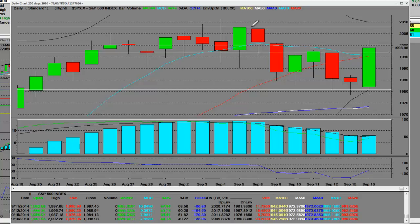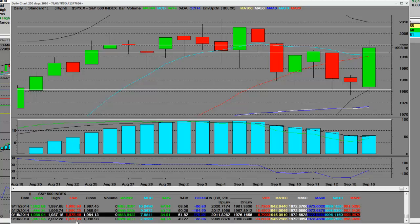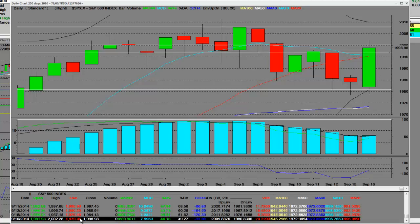With yesterday's selling down to the bottom here, just to give you an idea, those lows that we put in yesterday were exactly 1978.48. Okay, and then today we made a high of 2002 on the high, and the low was 1979 is what it was.